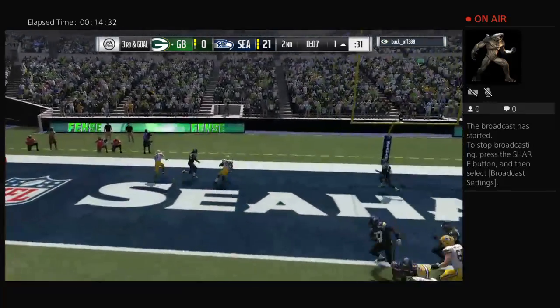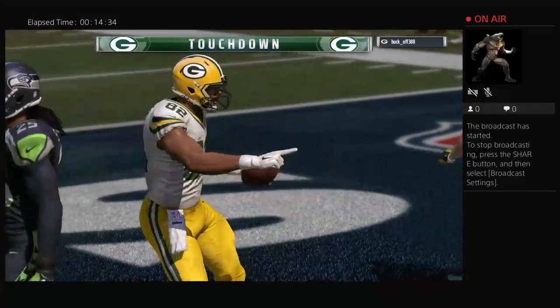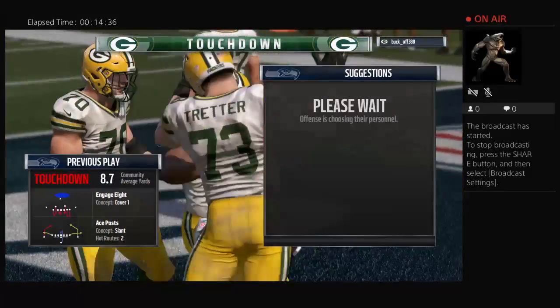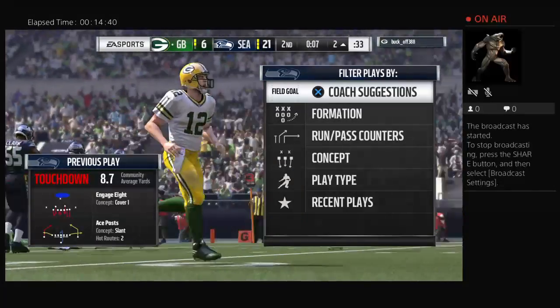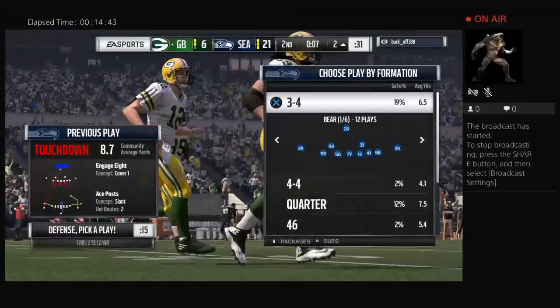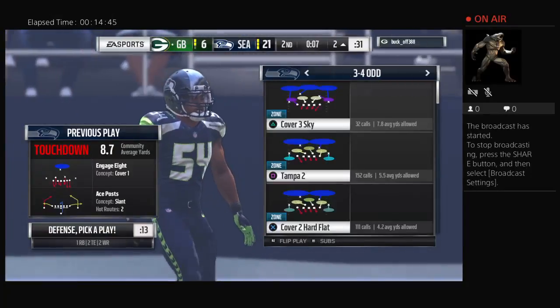Rodgers to throw on, and he's got it. It's caught for a Packers touchdown. Richard Rodgers in the final seconds of the first half. And the Packers make some inroads here on that deficit.